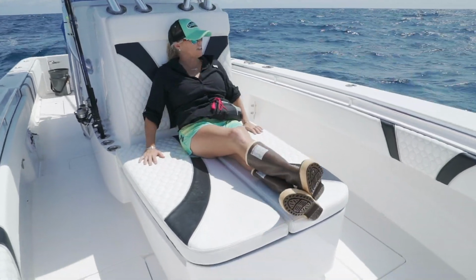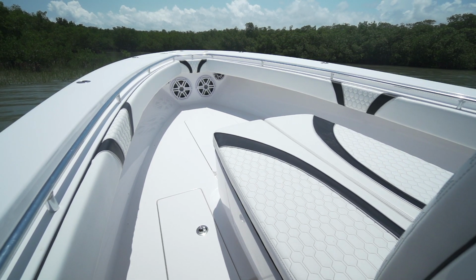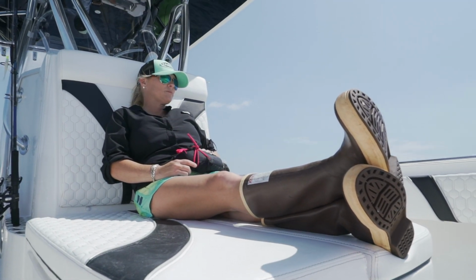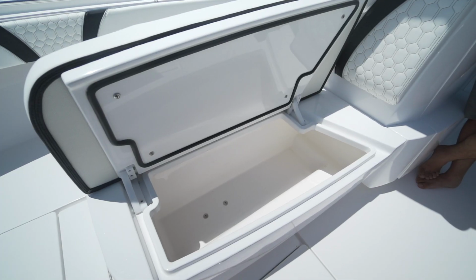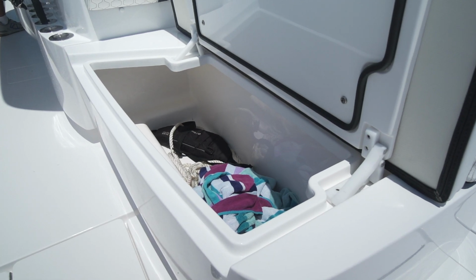This bow seating where I laid out for my little nap, super comfortable, wide, never felt like I was gonna fall off. I enjoyed my little nap I had. Now, Lori might have been impressed with how comfortable the sun lounge was, but the first thing I noticed was it had 2 separate insulated boxes that you could use for a fish box or for drinks, food, whatever you wanted to put in there.